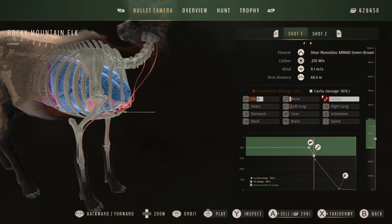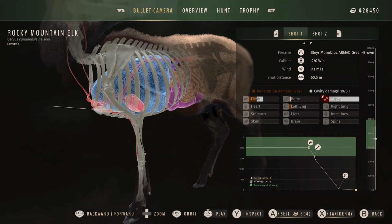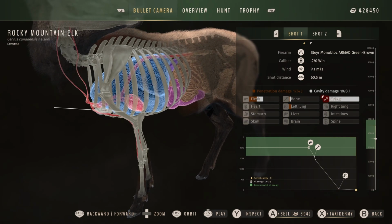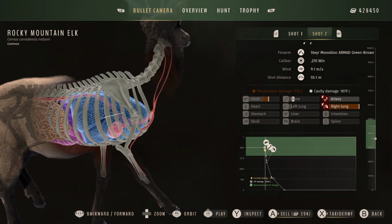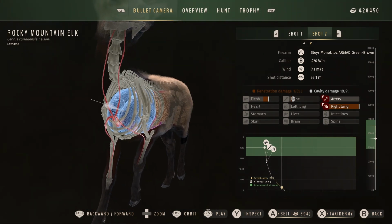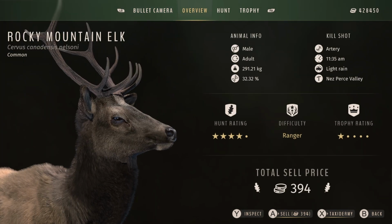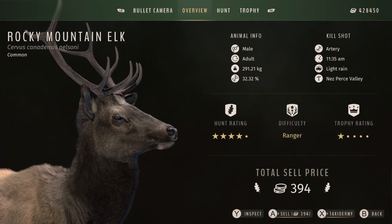So that first shot, see how low that was? That was terrible. So I knew it. As soon as I pressed the trigger, I knew. That second shot went right through that shoulder. Even that was terrible. But we'll take it. So 32%. That's an adult.